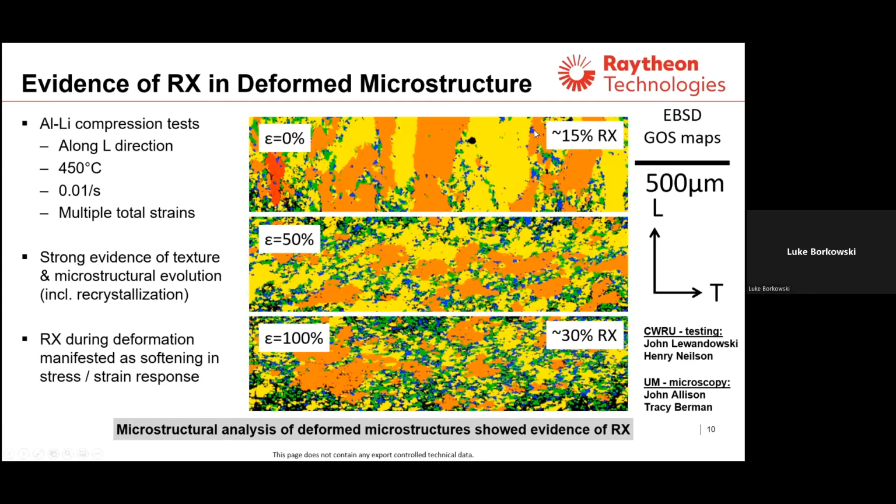And you can see in these images in the center of the screen for 0% strain using a grain orientation spread analysis, we characterized the recrystallized grains at about 15% area fraction, whereas at 100% we saw about 30% recrystallized grains. And so this provides evidence that there's recrystallization occurring during the deformation process, and we could also characterize the texture, the orientation of the recrystallized grains, and compare that to their parent grains. And we found that while the recrystallization affects the softening behavior, the constitutive response, it doesn't affect the texture significantly because the recrystallized grains have a similar texture as the parent grains.